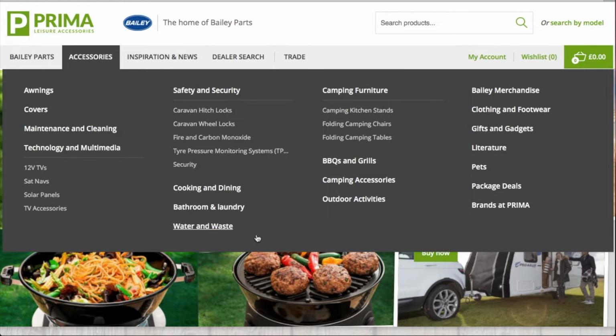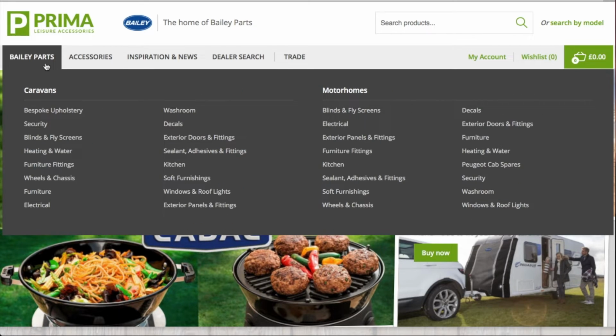They've got quite a bit. That's also just general caravanning accessories. The Bailey parts there, you can see there's quite a lot listed within that. Security blinds, exterior fittings. So they've got caravans on one side and then motorhomes on the other side.